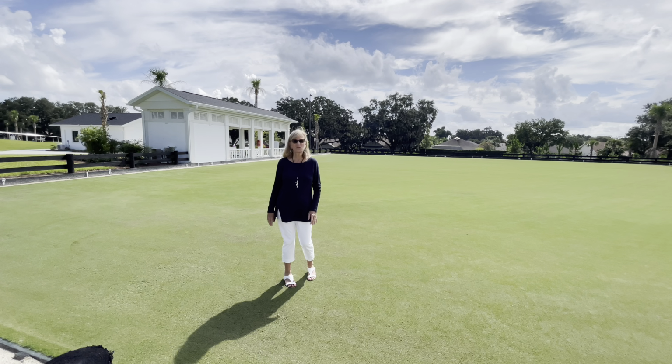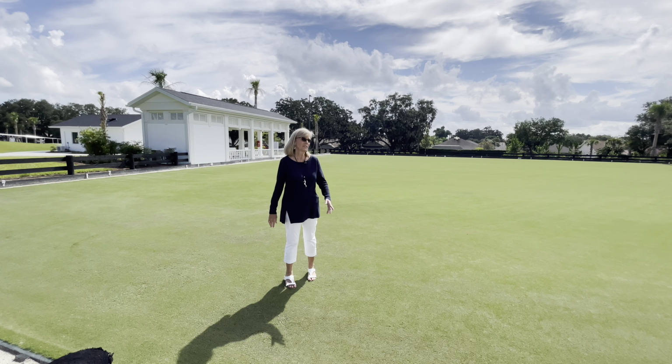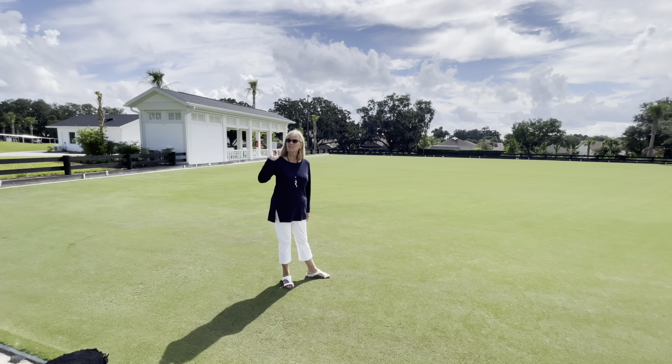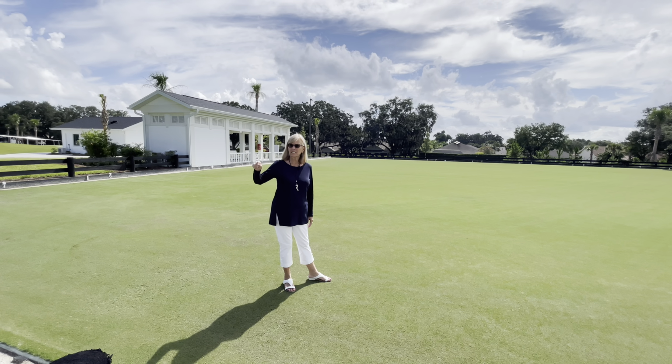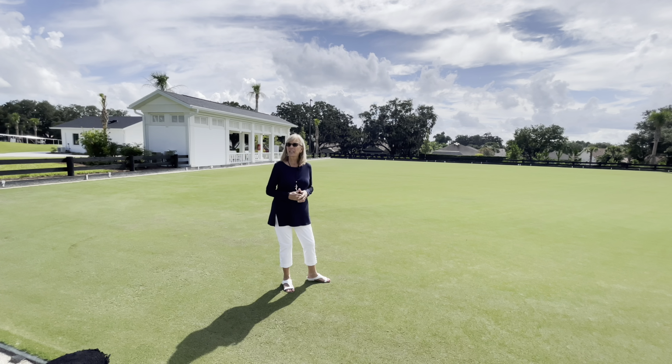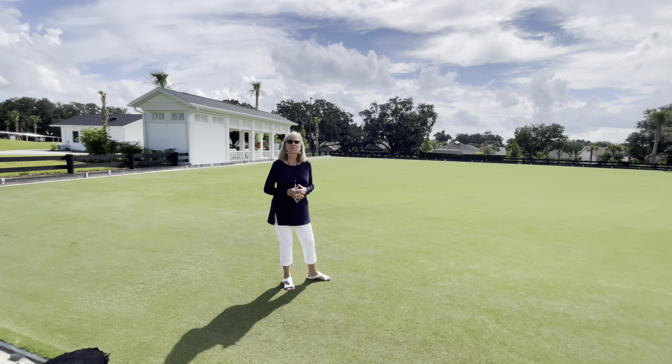There's shaded areas where you can watch or wait till your turn, and what's really nice about this is it's got an adjacent covered area if you want to have an outing and plan to eat afterwards. It's a perfect setup.